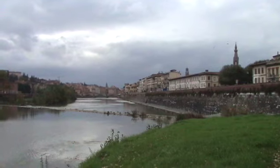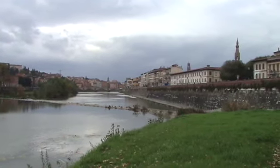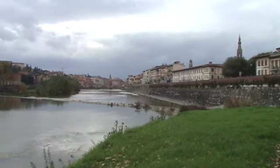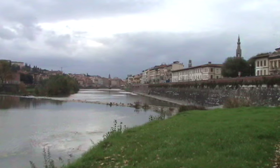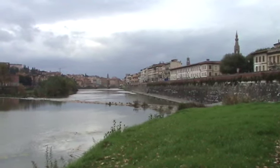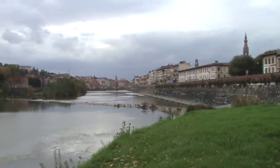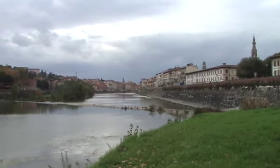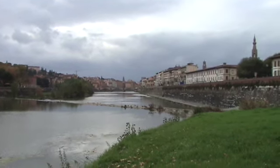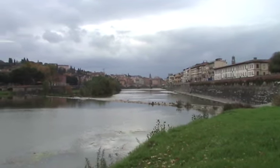Looking downriver, on the right, a tower for Santa Croce Church, and the tower next to the left is at Palazzo Vecchio. And then to the far left, down the center of the river, is the Church of Santo Spirito. And to the right, which we can't see, is where Ponte Vecchio is.